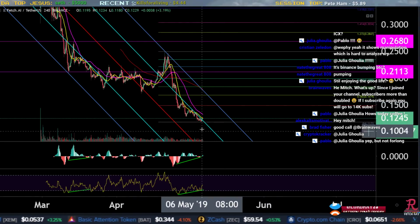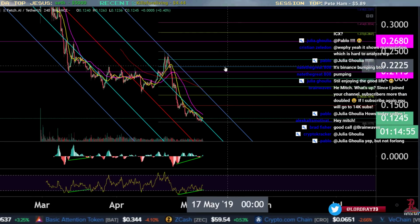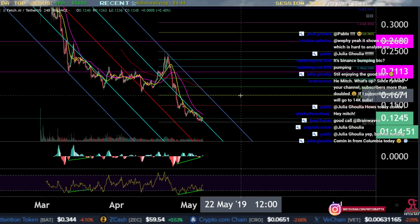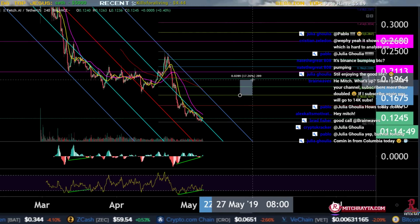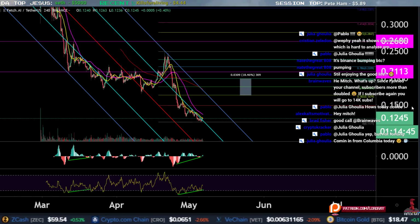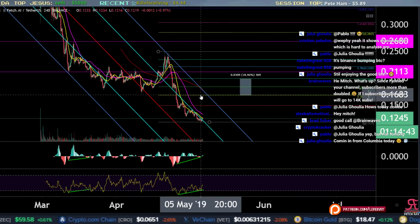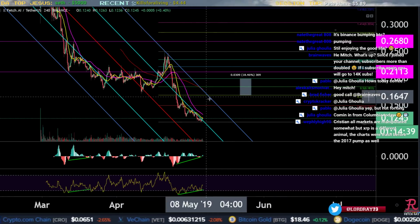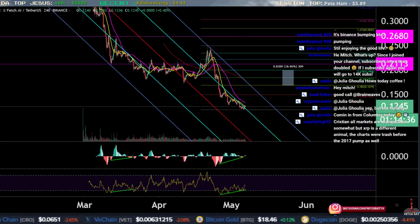23% retrace from your high to low, 38%, 50, 62, 78, 88. And we just look for the golden zone every single time. It's how we do it, man. 16.79 to 19.88 cents. That's all you got. Running up, you could easily fail before getting there because of the downsloping resistance. There you go.